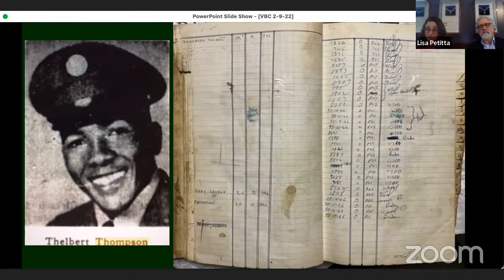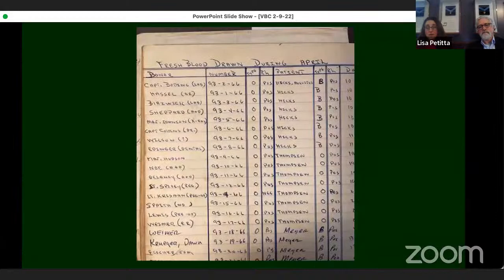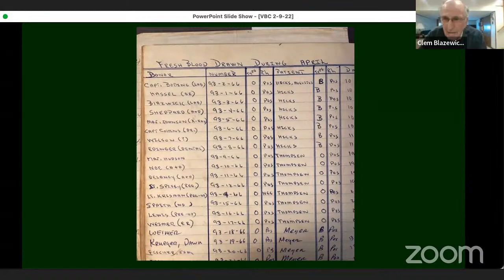And then I took it one step further. So if you go on to, there's Clem's name. So Clem was telling us how he did have to give blood, and there it is, listed in his book, and there's the name of the patient that he gave blood to. And Clem, I think your name is listed on there like 2 or 3 times of giving blood for your patient.